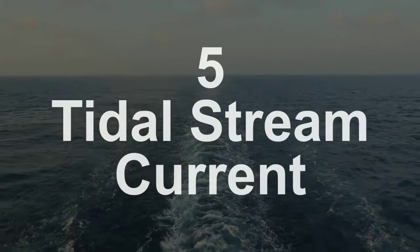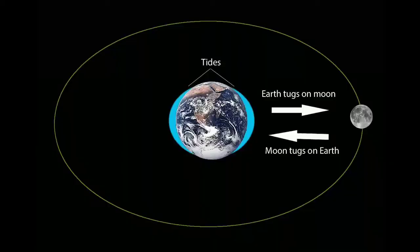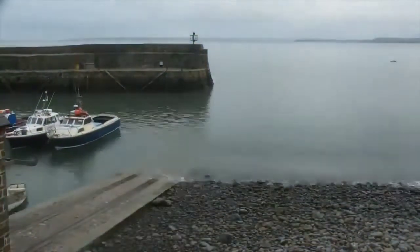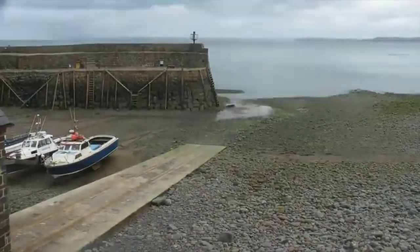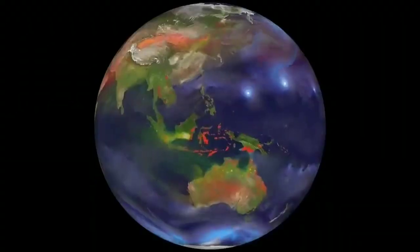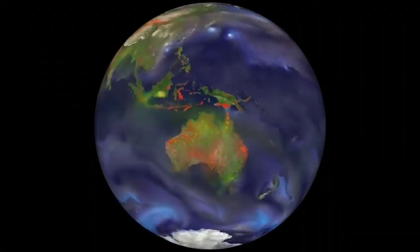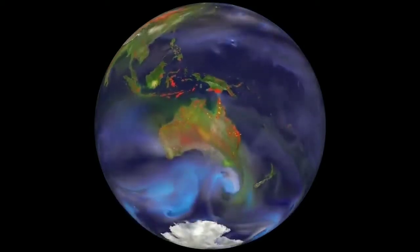Fifth, tidal stream and current. They aren't the same thing. Tidal stream is, as its name suggests, caused by tidal factors, i.e. rising and falling of the water level due to astronomical forces, mainly the moon. So it can change throughout the day. Current, on the other hand, is caused by wind and thermohaline, aka temperature and salt imbalance.